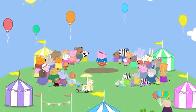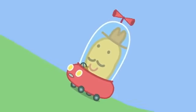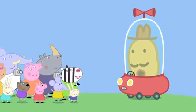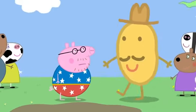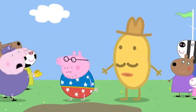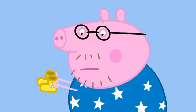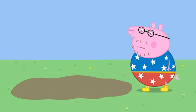Everyone has come to watch Daddy Pig's puddle jump. Please welcome your friend and mine, Mr. Potato! Hooray! Good luck, Daddy Pig! Oh, but where are your lucky boots? Here they are. Thank you, Grandpa Pig. I can smell tomatoes. And now for Daddy Pig's puddle jump.